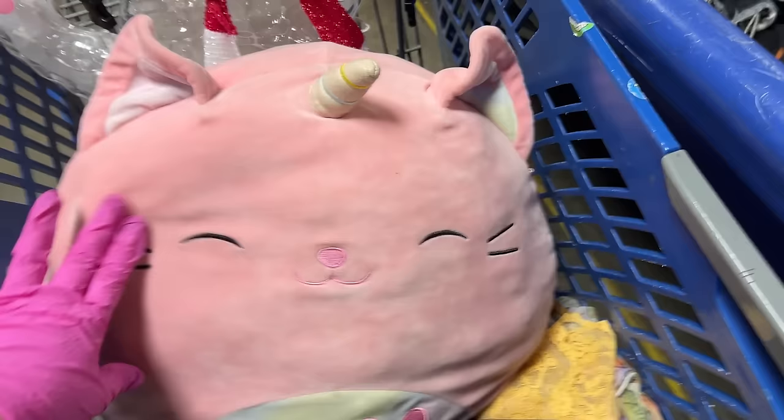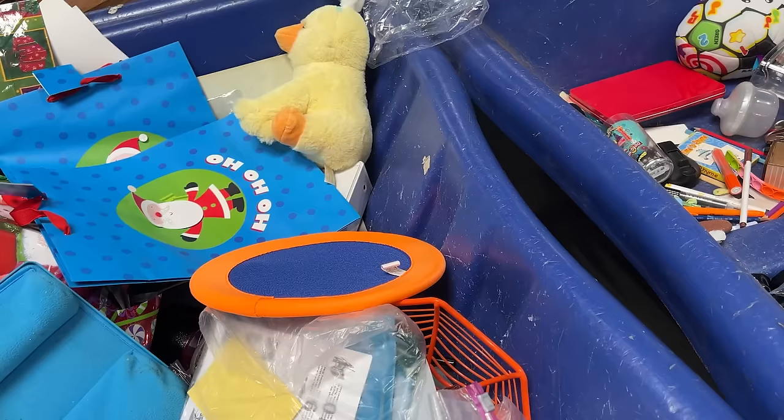We'll put this in the cart for now. Because, I mean, if I could save this, it would be really nice. Never looked in this one. Wait, did they like put new bins out? And I didn't even notice. I didn't even notice. Okay, let's just look in here real quick. Oh.